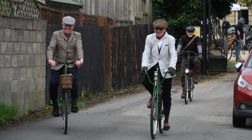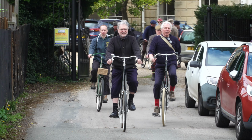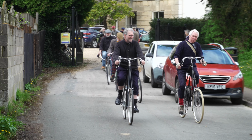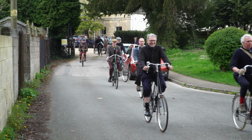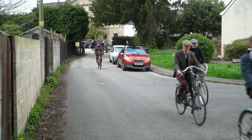The Pedersen bicycle subsequently became very popular, mainly amongst this sort of wealthy eccentrics of the time prior to the First World War. Subsequently, over the years, it's become very popular amongst enthusiasts and various events have taken place right across the world, but the vast majority of them here in Dursley.